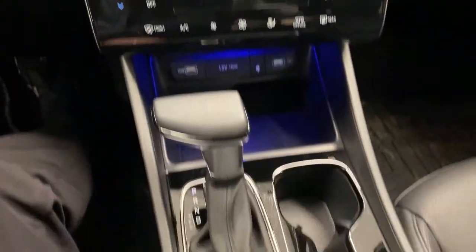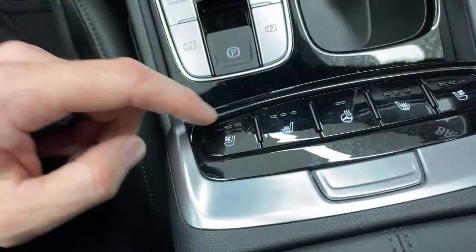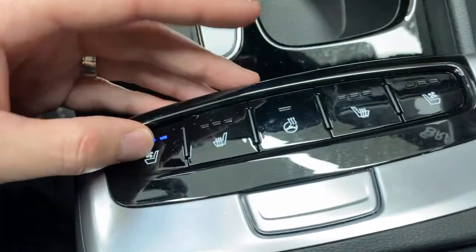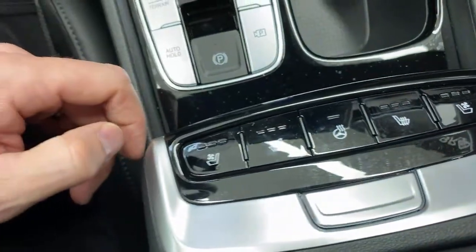And then again, just down here, we'll show you quickly, we've got the ventilated seats here, as well as the heated seats, heated steering wheel, and that's both front seats, 3 levels of heating, 3 levels of ventilation.